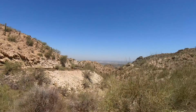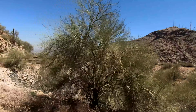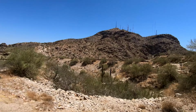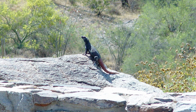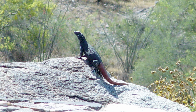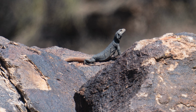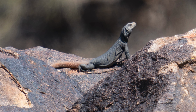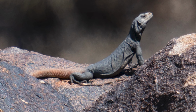South Mountain Park's varied topography, ranging from Sonoran desert valleys to rugged mountain slopes, supports a wide array of plant and animal species. Most notably, it's known for its chuckwalla population. With an average of 65 chuckwallas per hectare, South Mountain has the highest density of chuckwallas that has ever been reported. Further, male chuckwallas at South Mountain exhibit a carrot-tail phenotype, which is unique to this population.